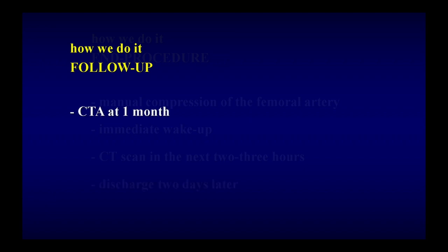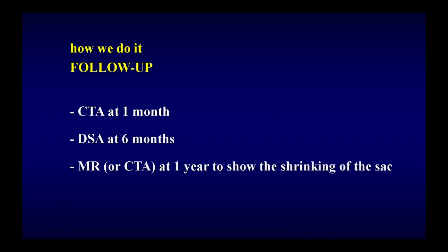And the follow-up: we've been doing, since the very beginning because we were very curious, a CTA at 1 month. It's not really needed. It just tells you how things are going. It tells you how the patient is doing. And it's usually the time when we stop one of the 2 antiplatelets. We don't use the Plavix, but anyway. So we keep only the aspirin. And we do it after the CT scan. So we call the patient, we see how he's doing, we do the CT scan, and we take 1 antiplatelet off. Then we do a DSA at 6 months.